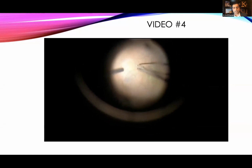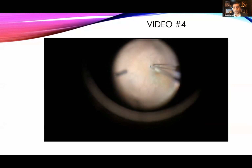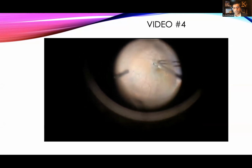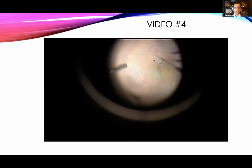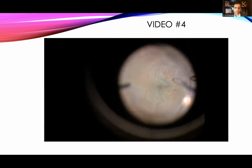So, people comment that, hey, it doesn't stain very well. Well, look for that ERM. This was a pretty dense one. You see it even without OCT, but obviously I look on OCT before I do the surgery, but you can see that it's a pretty thick one. And I was able to use the negative staining on the edge.